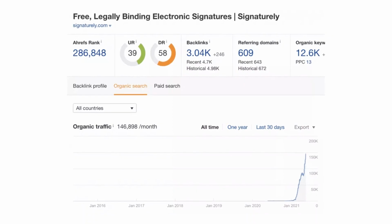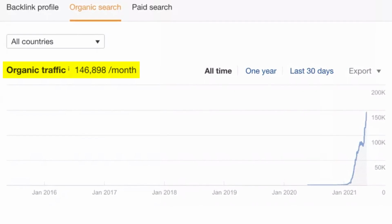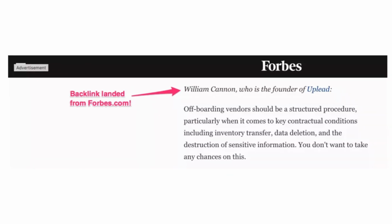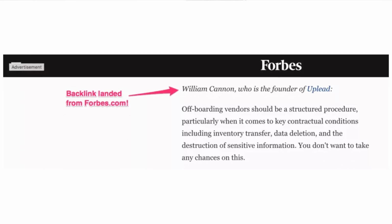And I've used this method for some of my own clients, and it's delivered some amazing results. Here's an example of a site that hit over 146,000 monthly visits thanks to HARO link building. And here's an example of one of the links we managed to secure for our clients. Pretty cool, right?